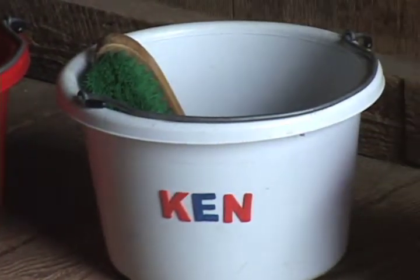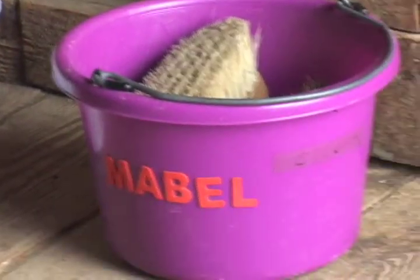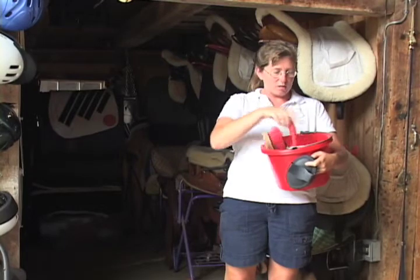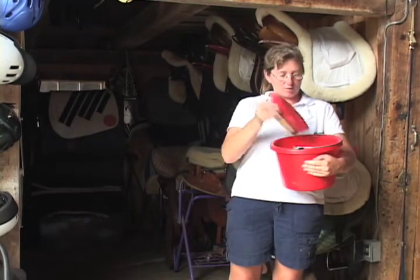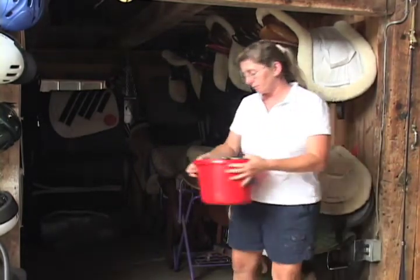Onyx. Each horse has its own curry comb, hard brush, mane and tail brush, and hoof pick. And we try to keep them separate from horse to horse in case there's any skin diseases or funguses or anything, so that it doesn't spread throughout the whole barn.